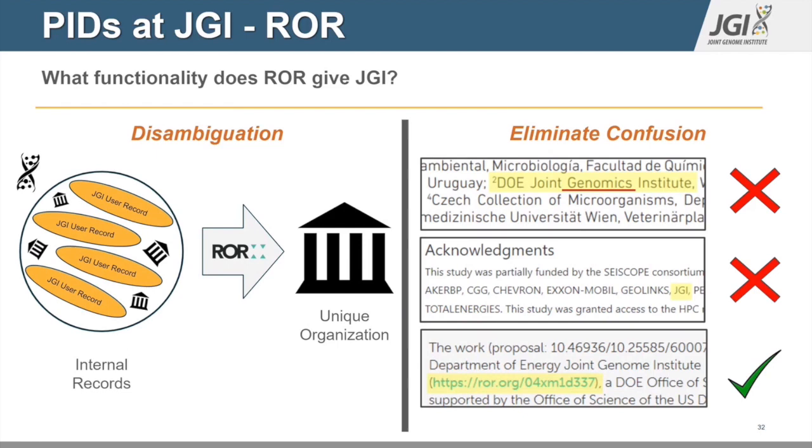These identifiers provide JGI with functionality similar to what ORCIDs do for individuals. Internally, I can use these to disambiguate people's affiliations so that we can see where our users are actually coming from. If we have 50 users from X university, now I don't have to try to find all the different ways that people have spelled, abbreviated, or elaborated on the name of that university in our systems. All I have to do is query for that one single identifier.